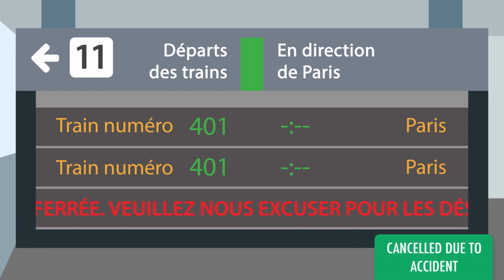The display reads, "Train services on this line have been canceled due to an accident on the train tracks. We apologize for the inconvenience." Les trains de cette ligne ont été annulés en raison d'un accident sur la voie ferrée. Veuillez nous excuser pour les désagréments causés.